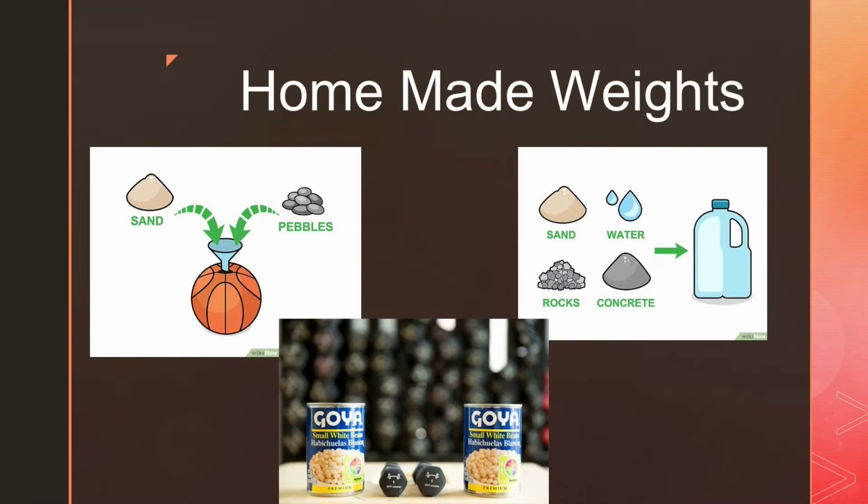The first one is to take an old basketball or even a football and pop it. Or if it's not already popped, my dog is notorious for popping the plastic basketballs and footballs, and fill it with sand or pebbles to weigh it down with a funnel. And then you take the E6000 glue that we were just talking about yesterday and seal it back up, let it sit for 24 hours, and you got yourself a weight ball.